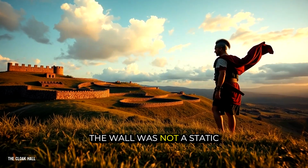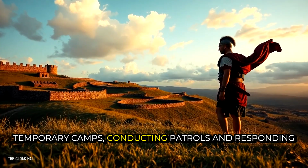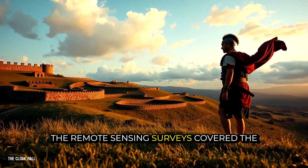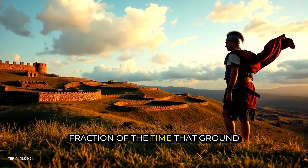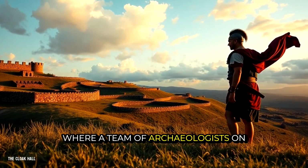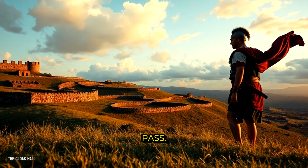The wall was not a static line. It was a system of constant movement, with troops rotating through temporary camps, conducting patrols, and responding to threats. The remote sensing surveys covered the entire length of the wall, a distance of over 70 miles, in a fraction of the time that ground surveys would have required. Where a team of archaeologists on foot might take years to search a few miles of terrain, the satellites and airborne sensors mapped hundreds of square miles in a single pass.